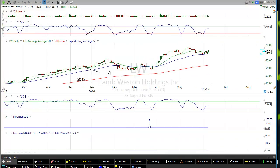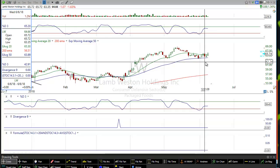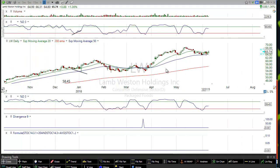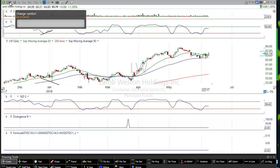And on the divergence, on a pullback, holding the 50 is usually a good sign for that pullback to end and to start to move back up. And that's what's happening today. We're actually taking out that candlestick high. That in one way is a bullish setup. It's not the most interesting stock, but it's showing strength and showing a divergence. NQ Tradeometer overbought. So gotta like that one.